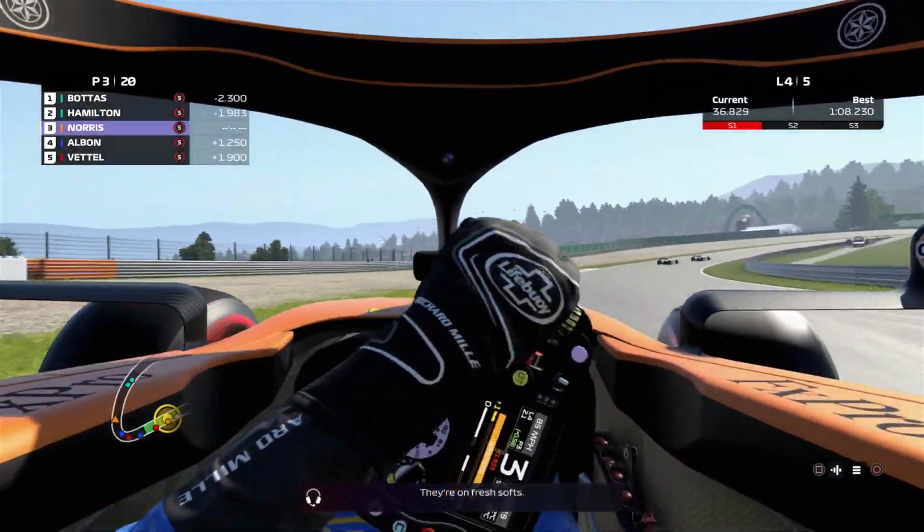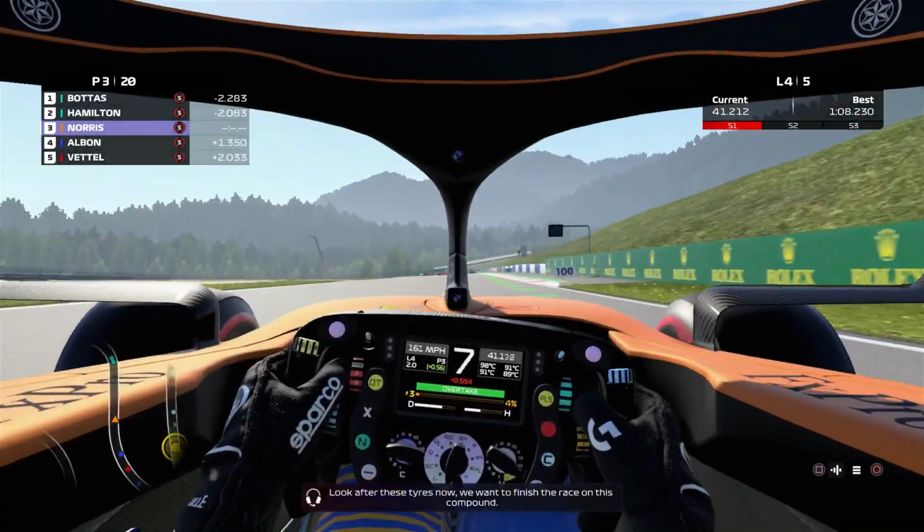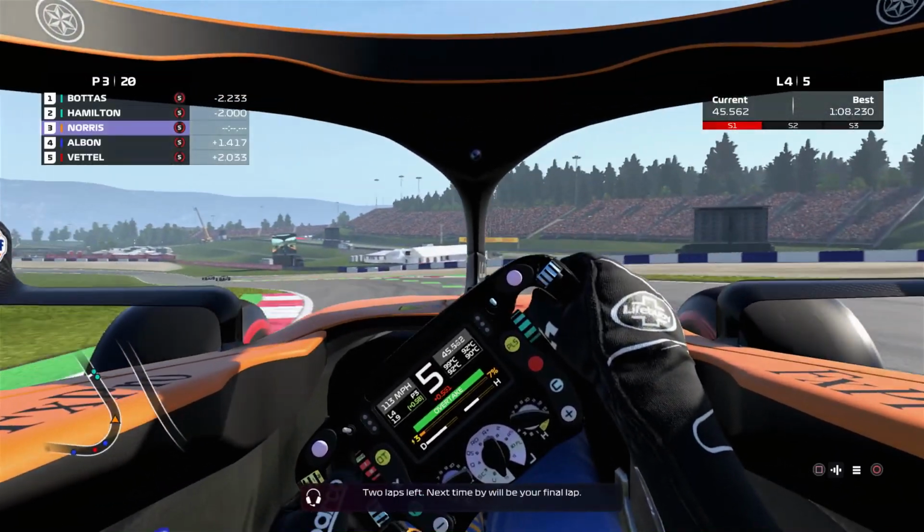They're on fresh softs. The gap to the leader is 2.8 seconds. Look after these tyres now. We want to finish the race on this compound. Two laps left. Next time by will be your final lap.